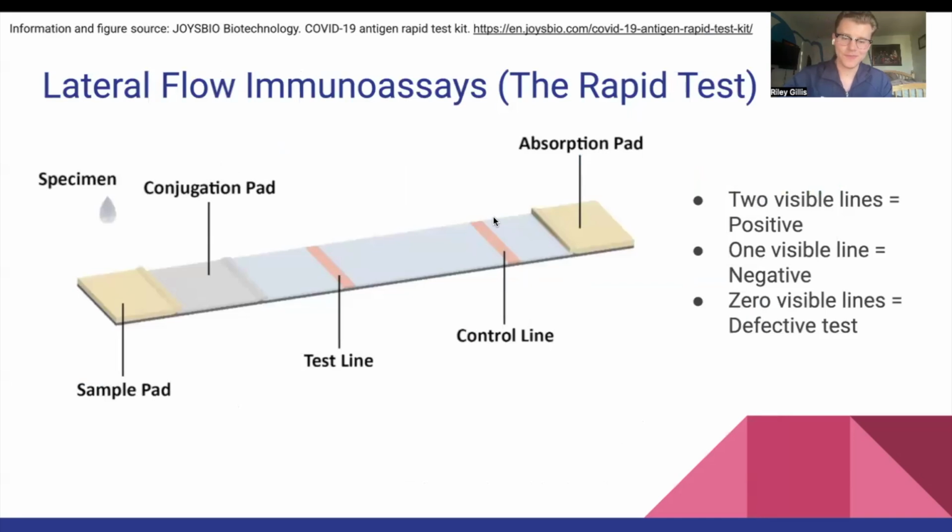So in other words, you'll add a specimen, it'll carry some colored antibodies up, they'll assemble on a test line, you'll see a line appear if you're positive. No matter what, they should be assembling on the control line. So a line should always appear there.